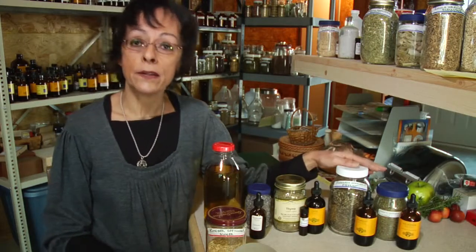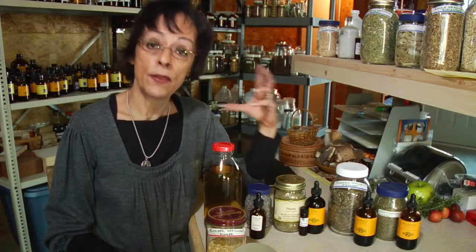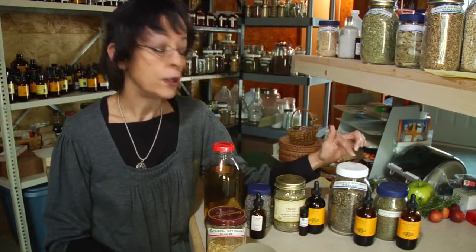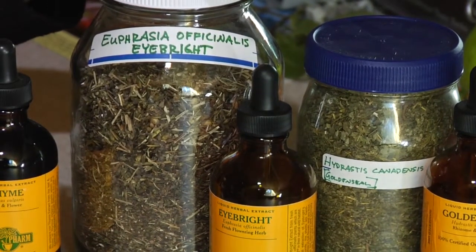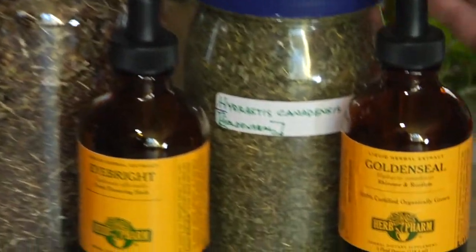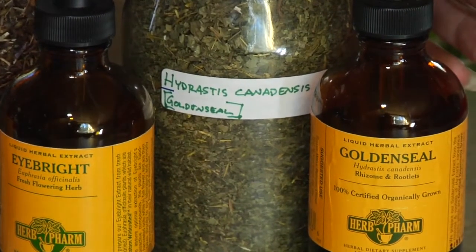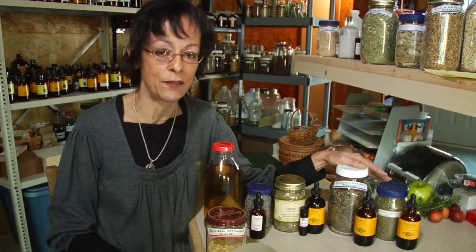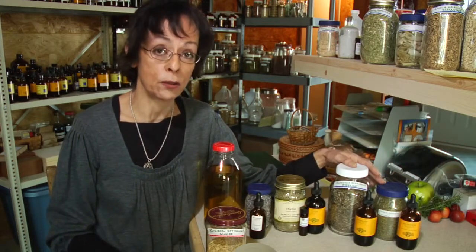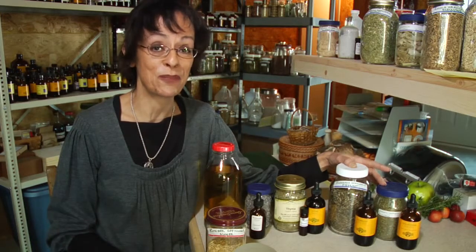Two herbs I'd like to mention whose actions specifically target the sinuses are euphrasia or eyebright, that's a good common name for it, and hydrastis or golden seal. Your local herbalist or other qualified healthcare professional will be able to give you a little more guidance on the use of eyebright and golden seal. It's well worth seeking out that little bit of further information.